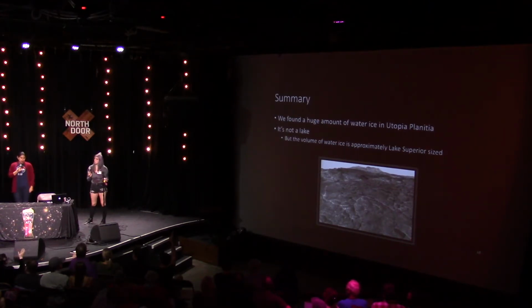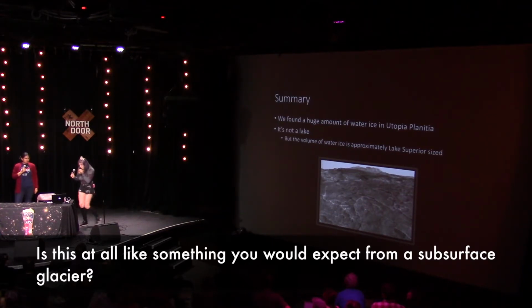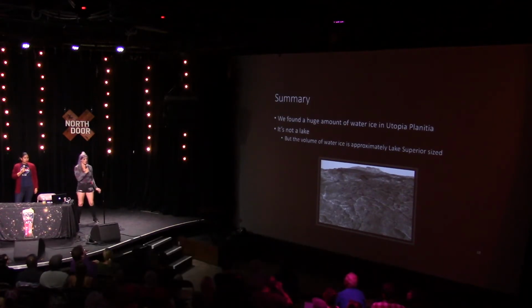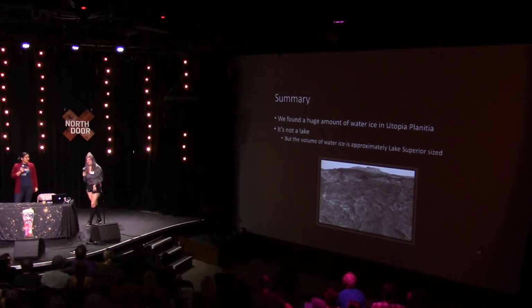It seems to me that what you're describing is something more like a subsurface glacier. Okay, so she asked me if this is at all like a subsurface glacier. And I'm extremely happy you started asking me about subsurface glaciers, because that's what my master's thesis was on. And I just finished my master's today, actually.